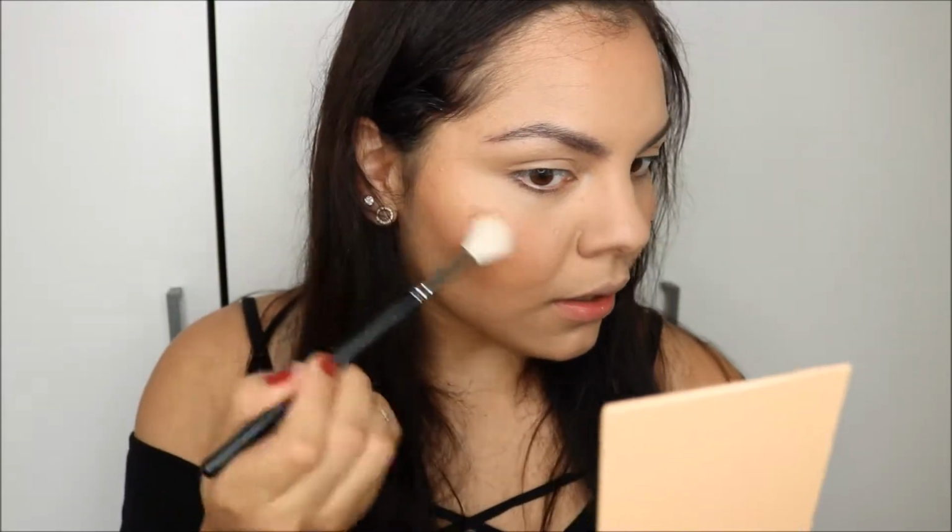I'm going to use the Kylie Cosmetics illuminating powder. What does she call them? Highlighters? Or did I just make that up? I definitely did. But this is salted caramel. I bought some stuff. You're going to see a haul coming up really soon because I went a little crazy for Labor Day. So this is salted caramel, and I'm going to use it right here.